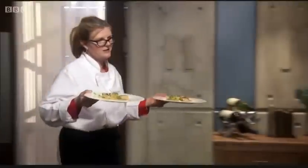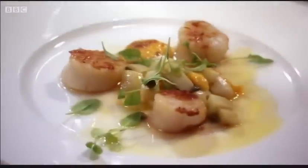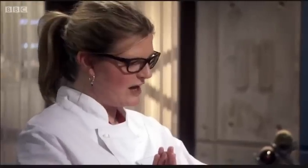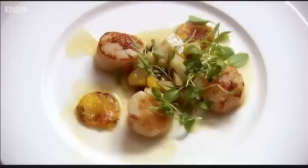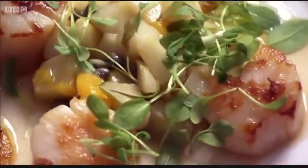Sorry to keep you waiting. Oh, don't worry. Ladies and gentlemen. We needed a gap anyway, we felt. OK, you have before you scallops, mango, Jerusalem artichokes and lime sorrel in a beurre sauté blanc. Enjoy it. Thank you.